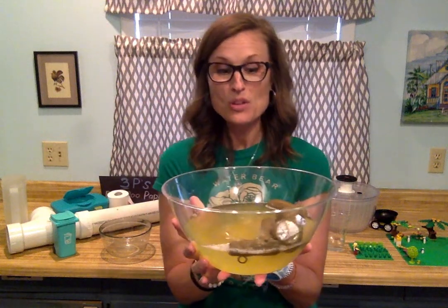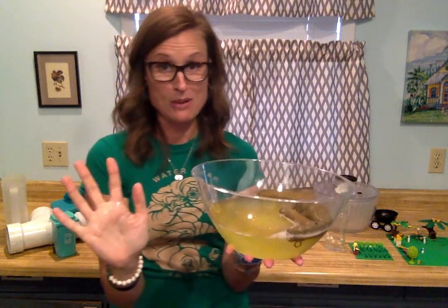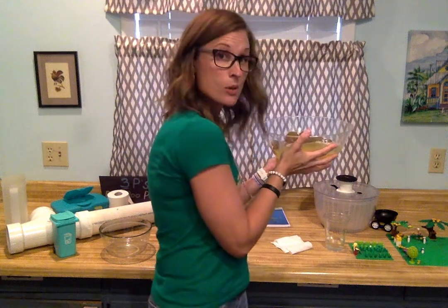Now we're left with just the liquids and the solids, the poop, okay? So this is my favorite part. This is where the microorganisms come into play. All right, I'm gonna put this down.